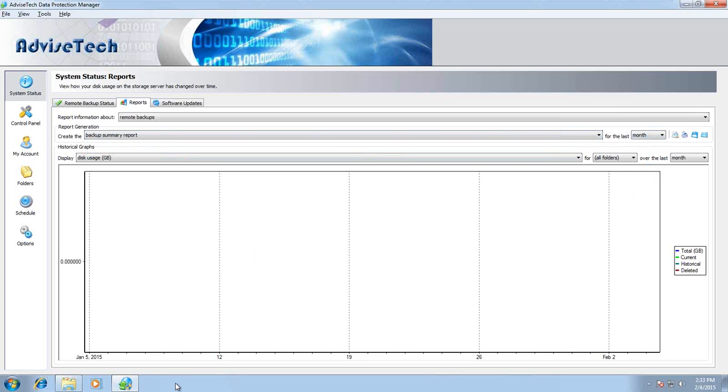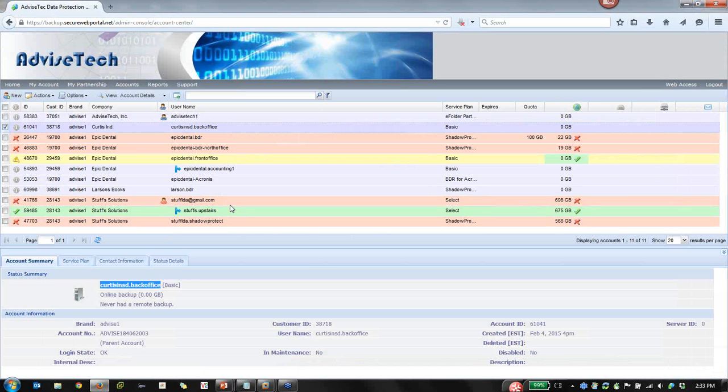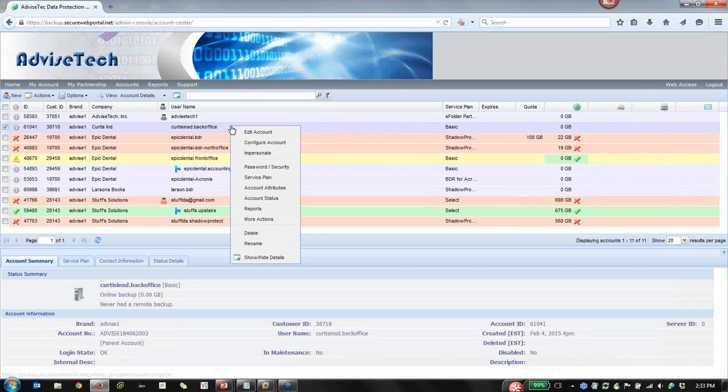Some really robust reports. Now, with that said, those same reports are available from the web portal as well. I would be able to right mouse click, come down to reports, and view online backup session reports and pull some of that stuff right here.